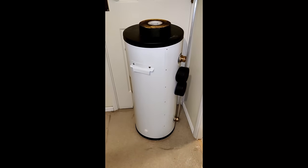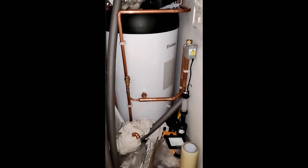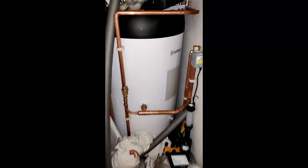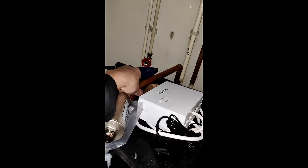Here's the buffer tank that's yet to go in. Okay, and here's the cylinder cupboard. The cylinder is finally in, and it's plumbed in enough that the immersion should be working. So we've got the light on there, should be heating the tank up. Doesn't feel warm to the touch, but I'm presuming that's just the good insulation. Let's see. Oh yeah, the pipe on the top does feel warm, so we should have hot water.